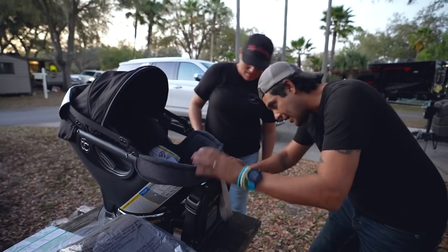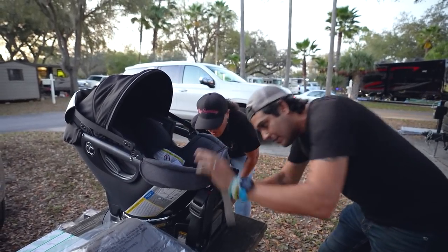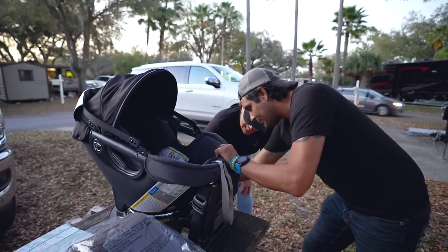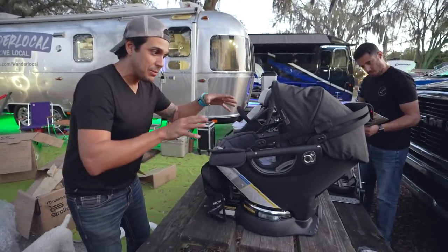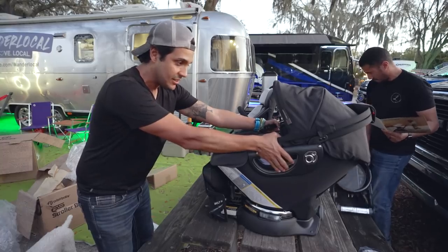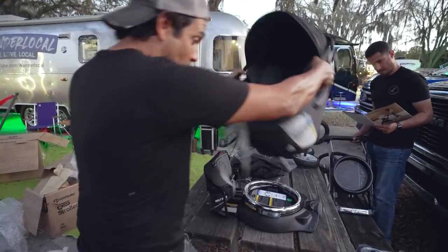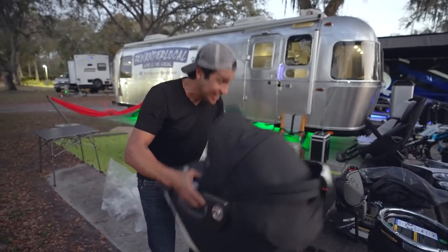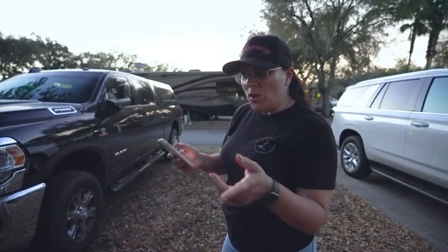I don't know, but the base is supposed to spin or something. Well, I guess maybe you have to charge it. In theory, this is supposed to make every parent's life a lot simpler because you don't have to fight with the seat as much. You can just... Look at that! That's how you take the car seat out of the car. You're making me feel old right now. Like, when did this happen?